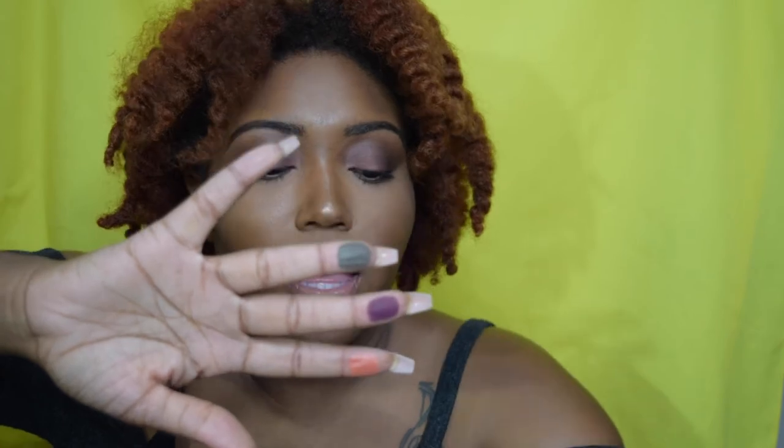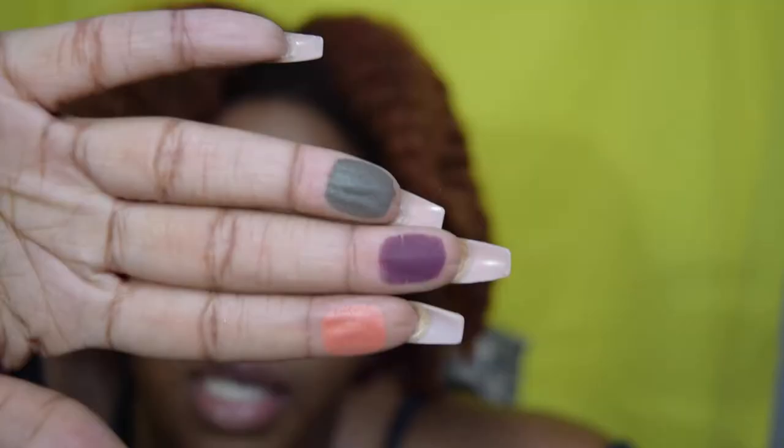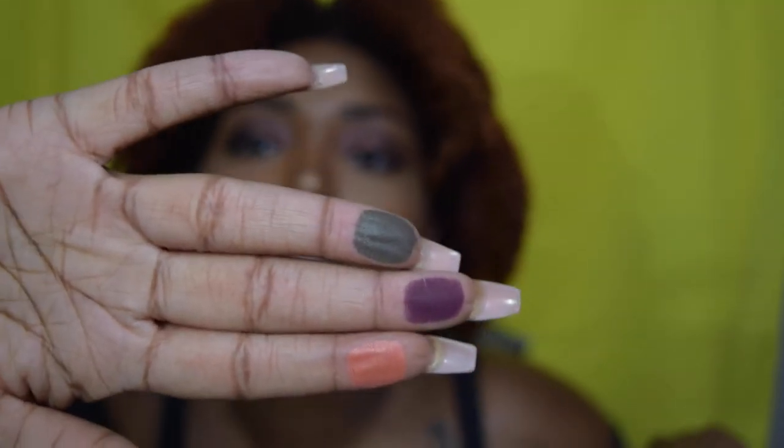I'm gonna swatch. It's like an olivey tone shade. Shade down there. Oh, that's pretty. All right, so far so good with this one. These are the three shades that I swatched, and they are really, really pretty.